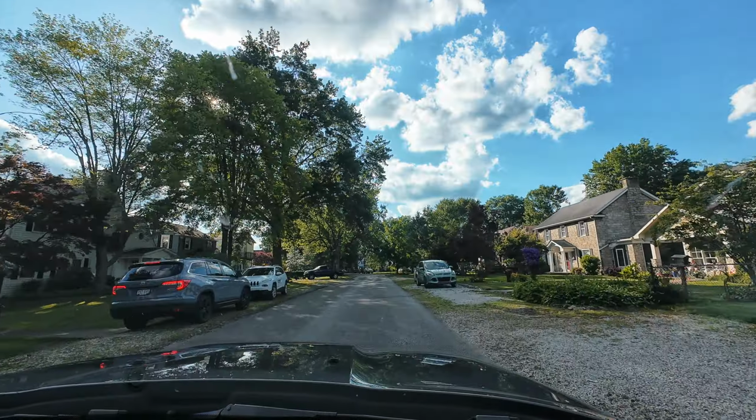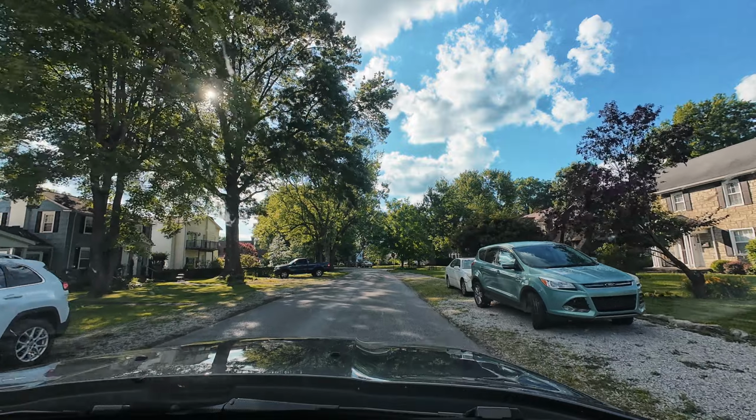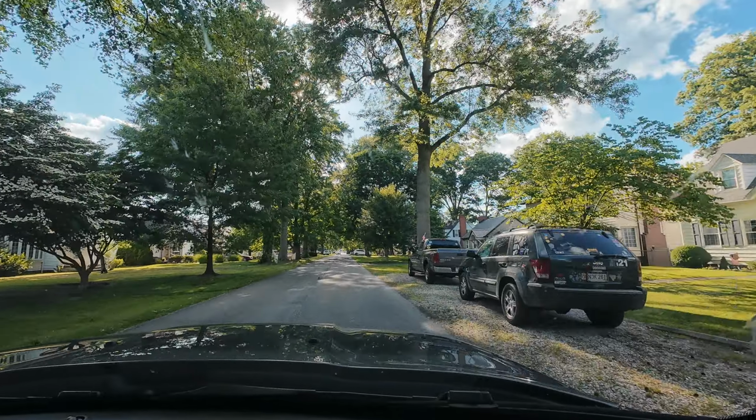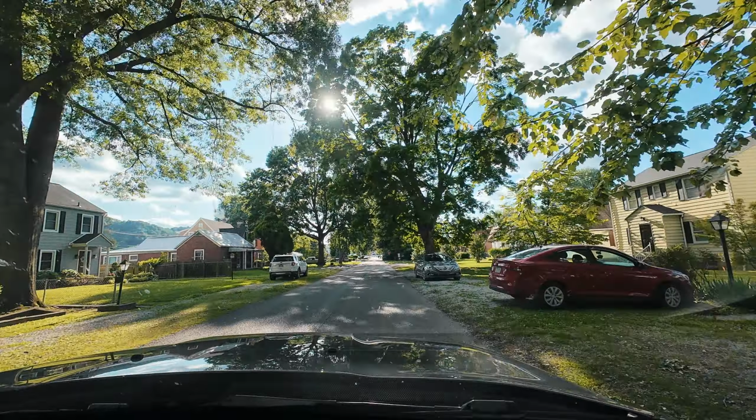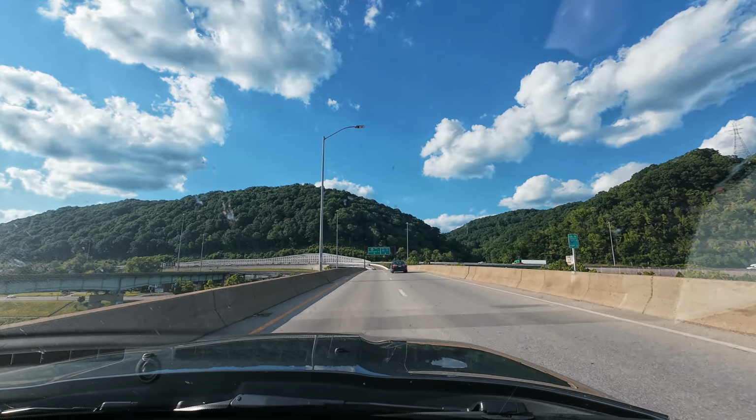We took a slow drive through what seemed like a fairly affluent neighborhood, not far from our hotel, before heading into the city to check out the Capitol building.